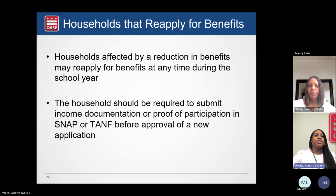Okay, so what happens next for households that experience adverse action? Households affected by a reduction in benefits may reapply for benefits at any time during the school year, and the household should be required to submit income documentation or proof of participation in SNAP or TANF before approval of a new application.